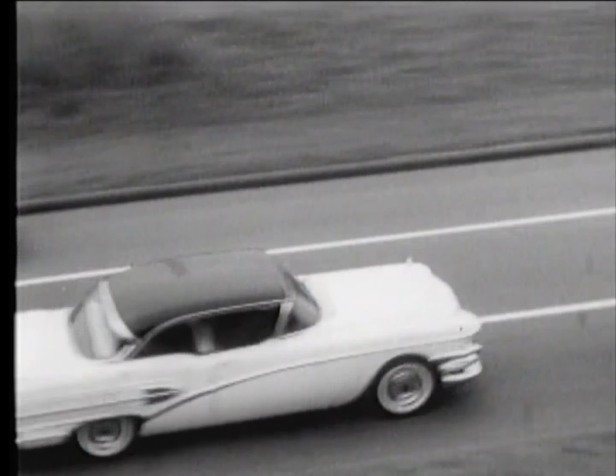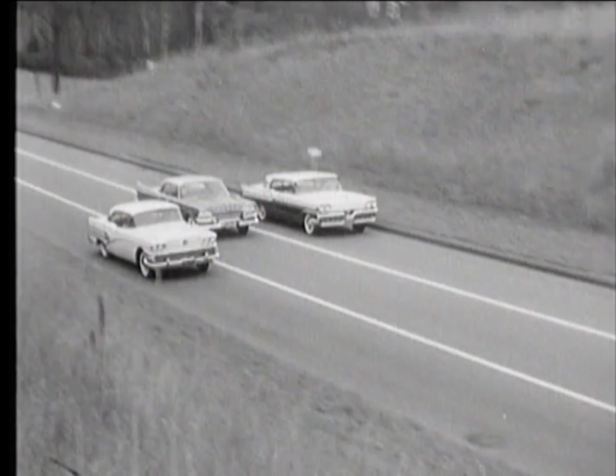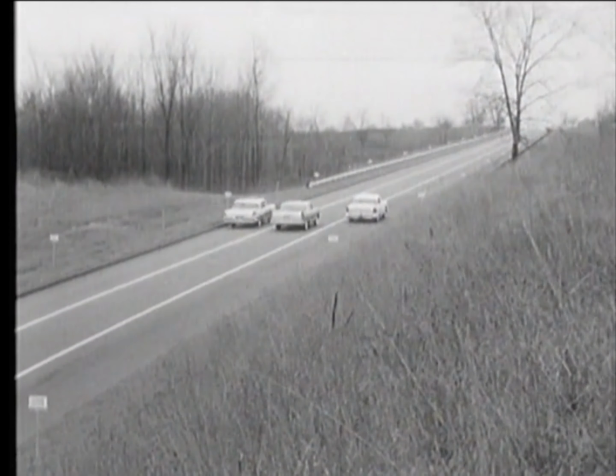Now let's try it with the lower middle-priced group and flight pitch Dynaflow. Once again, they all reached 30 side by side, and off they go. Once again, Buick pulls ahead.